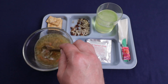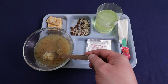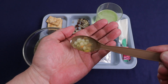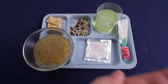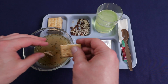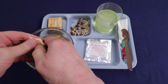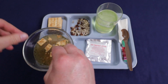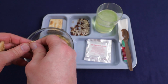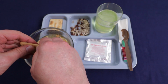Yeah, and the meatballs are okay. The texture is just really weird. But yeah, this is actually pretty good. You can see our little vermicelli pasta in there. But yeah, it's actually quite good. Get some of our crackers broke up in here. Yeah, these are quite tough. They're not stale, just very hard.